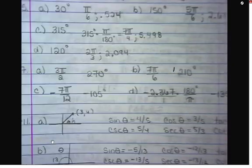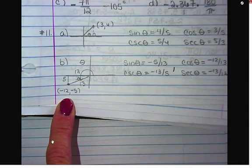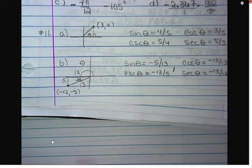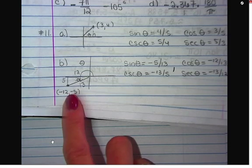11B. Okay, so 11B tells you there's this angle. So there's a point that's given, -12, -5. That's not on the unit circle, is it? How do you know that? It gives you the x and the y coordinates, and they're not ones you recognize, right? For the sides of the triangle. Why else? So they're not root 2 over 2 or root 3 over 2 or a half. How else could you recognize it? The radius of the unit circle is 1. Good. The radius of the unit circle is 1, and this radius is 13.